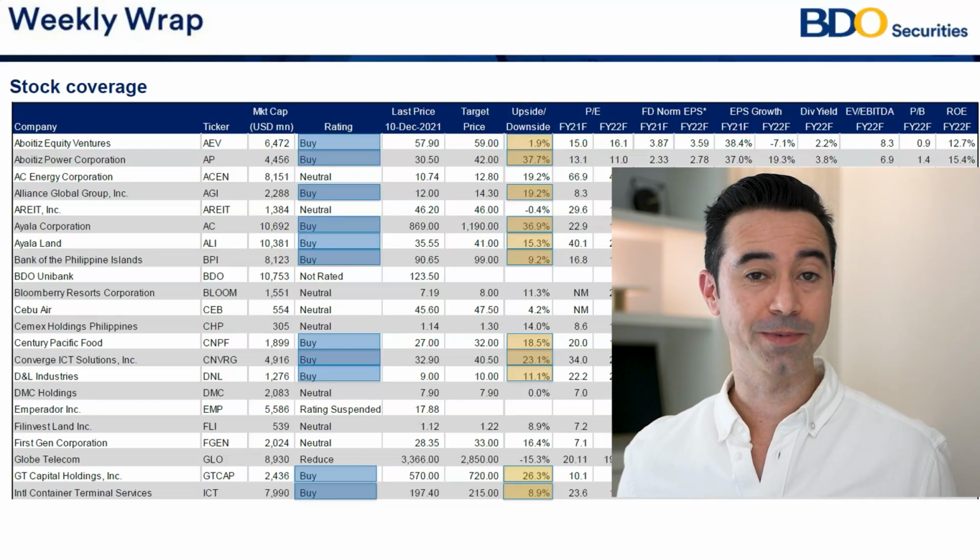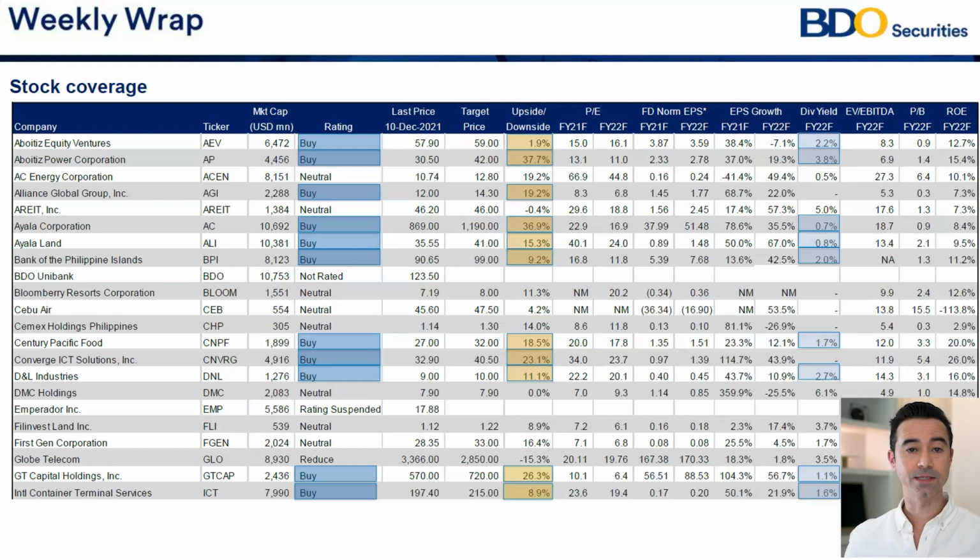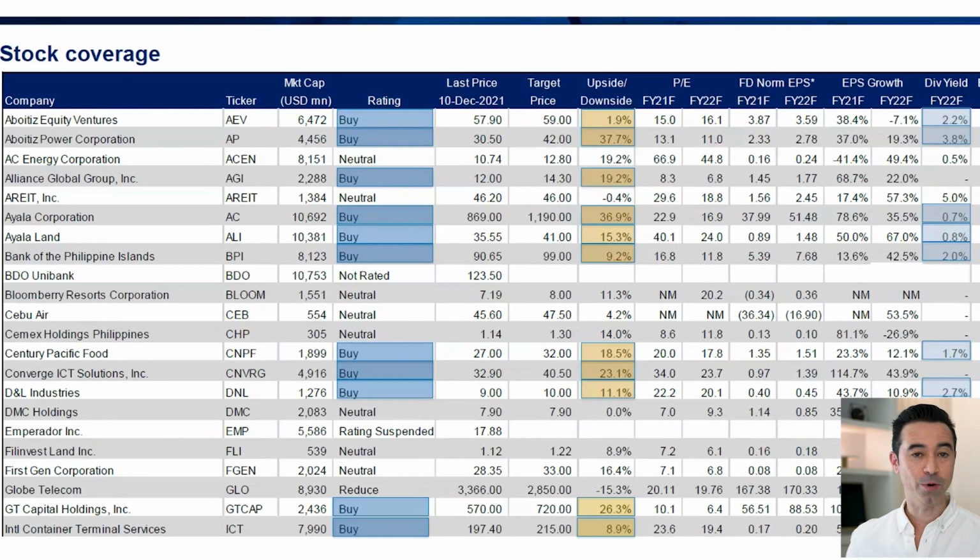So it's not a short-term target price, it's a longer-term target price. Now the next thing, of course, because I'm looking for a dividend-paying stock or REIT, I'm looking for the dividend yield. My personal preference is to have a dividend yield that's higher than 3%. So now let's see what we have.